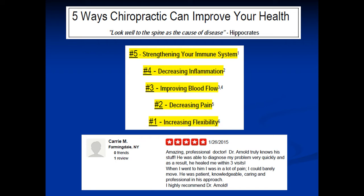And if you look at the quote up top, it's been known for nearly 2,000 years that if you have a healthy functioning spine, you're going to have a reasonably healthy overall functioning body. And if we look at reason number five, chiropractic treatment, joint manipulation, helps increase strength of the immune system by increasing levels of two immune system proteins. One is called IgG, which helps with viral infections, and the other is called IgM, which helps with all other types of infections. So increasing those immune system proteins will help strengthen your overall immune system and help decrease your risk for infection and illness.